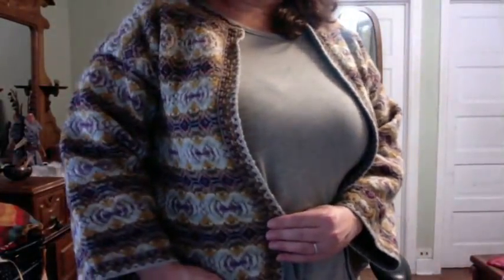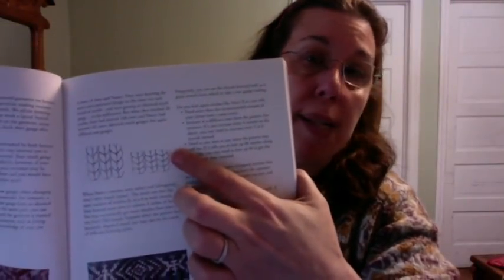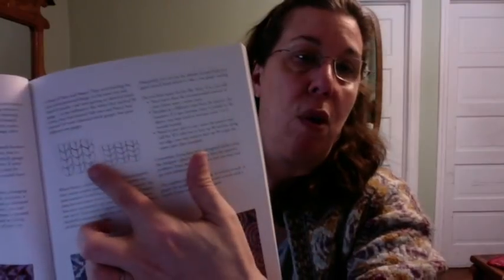The reason is I have a very square stitch. When I knit stranded, my stitches are very square, whereas most stitches are rectangular. And I didn't pay attention to row gauge. They give an example of that here, and they show how some people have these square, squat stitches and some people have these long, tall stitches.